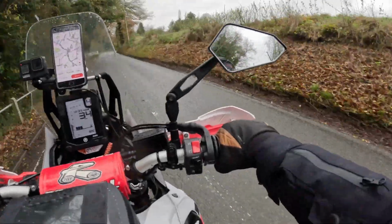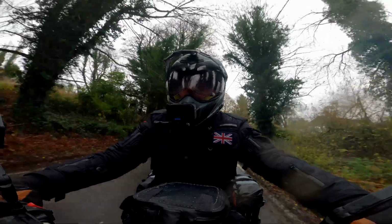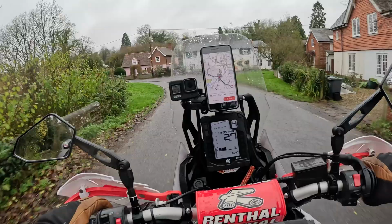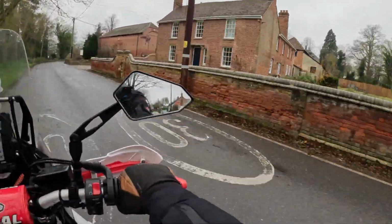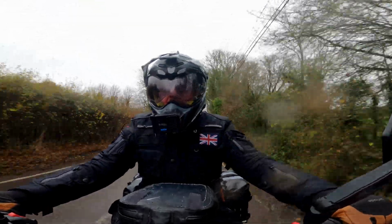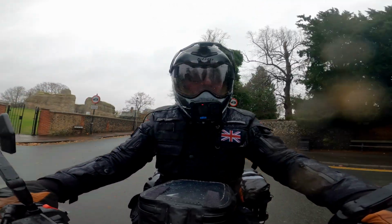Well, that was a nice road, that. Just coming into Linton and then the other side of Linton, heading towards Saffron Walden now. On a nice day, that's going to be a good road. Yeah, it did look nice and twisty on the map. Yeah, it's quite a big town, Saffron Walden, a lovely town. Definitely worth a stop off if you've got the time.